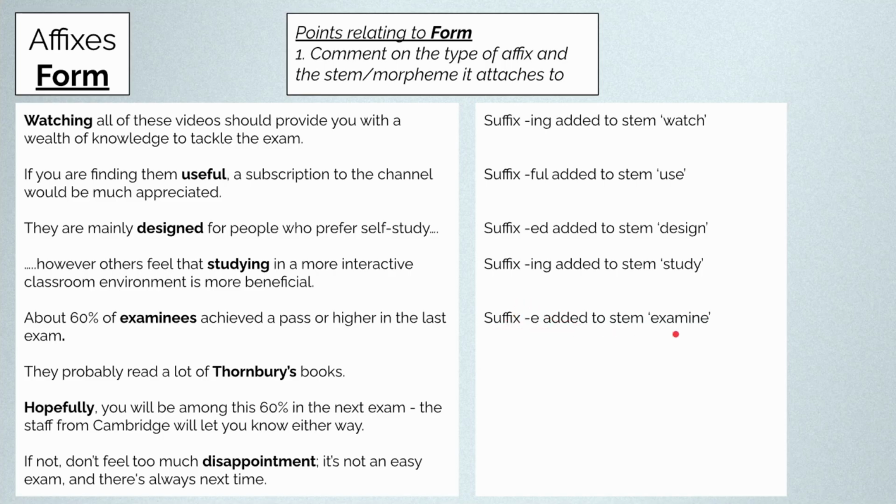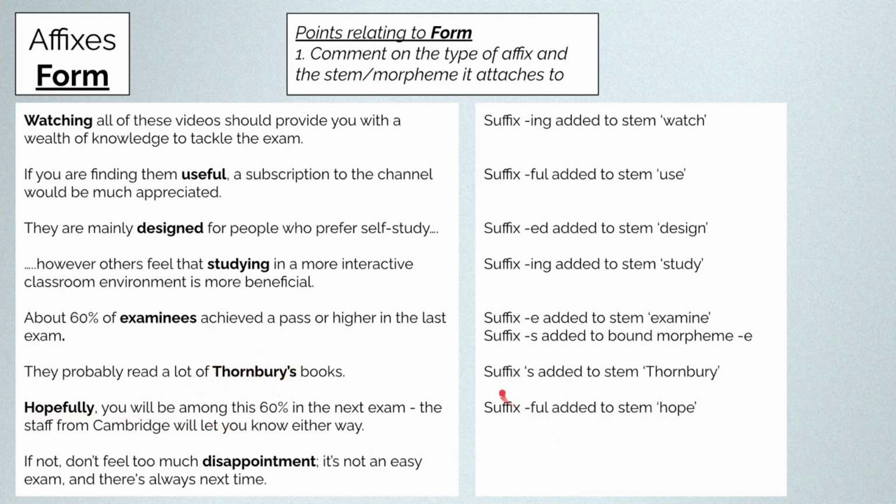So suffix ee added to the stem examine, and then suffix s added to the bound morpheme ee. This second suffix isn't binding directly to the stem, but rather to this first suffix. Thornbury's, we have the suffix apostrophe s added to the stem Thornbury. Hopefully has two suffixes. Suffix ful added to stem hope. That suffix ful is a bound morpheme to which the suffix ly is added.